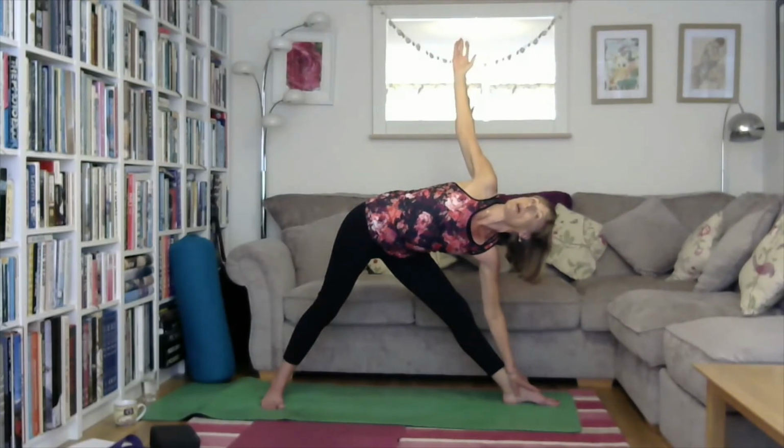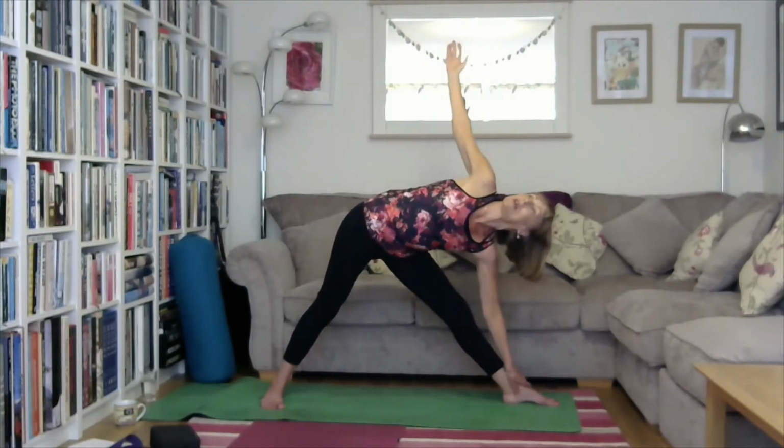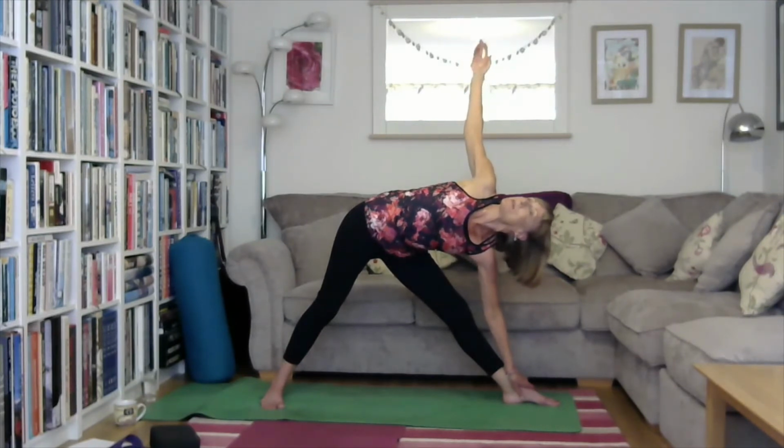You're keeping the spine lovely and long. So if you're inclined to come forward, you take the hand higher up. It doesn't matter how far that hand comes out, it's about getting the shape. So if you can breathe in, lengthen the spine, and then as you breathe out, it's a bit of a twist. You spin your belly, your ribs, your chest round.